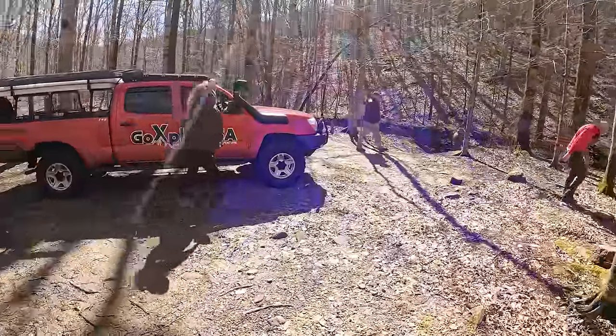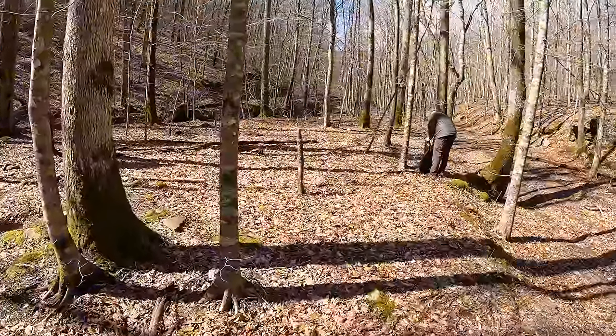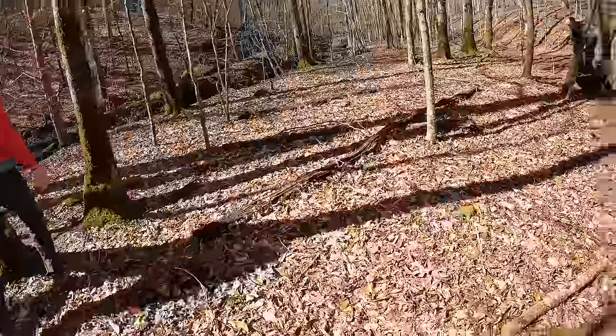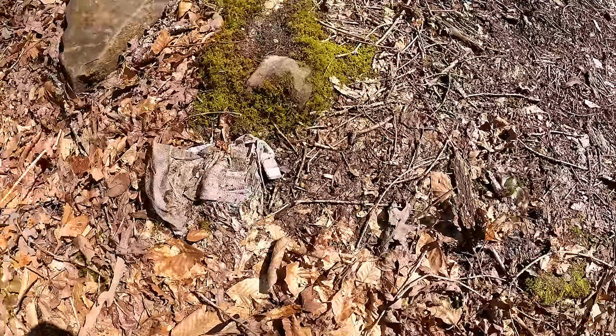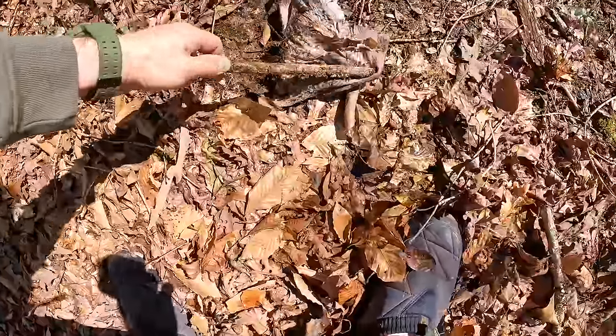We found this nice little campsite, but it is just trashed. It's very sad. Ew! I don't know what this is, but oh, it's a diaper. It's a freaking pull-up. Ew.